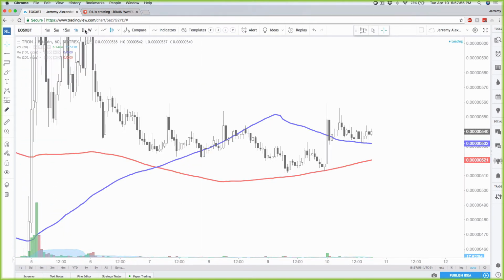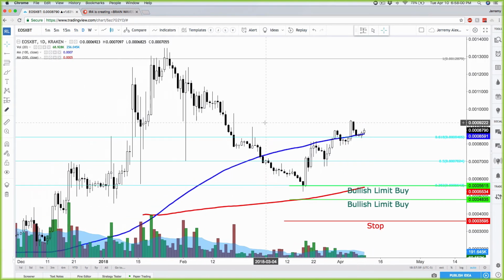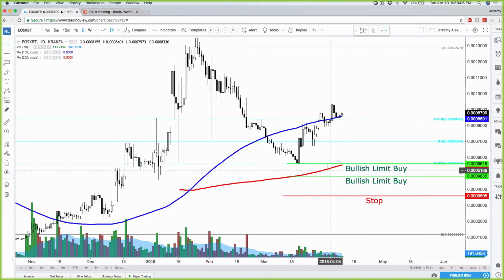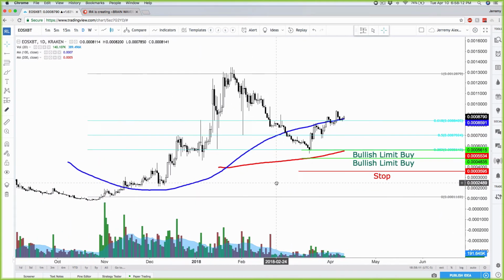Here's EOS XBT on Kraken, and here's the daily chart, and again, it's actually doing pretty well against the 100. So it didn't get all of my fill on EOS XBT that I would like to have. I see my two buy orders. This is a Fibonacci retracement right here, pulled down this really nice 61.8% retracement level of this primary wave, and I was hoping it would maybe wick down to the 200, but it didn't quite get down there.